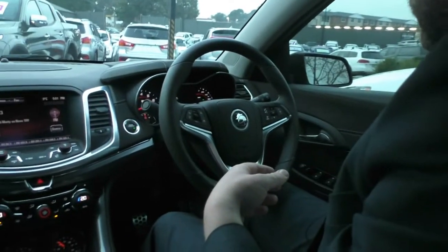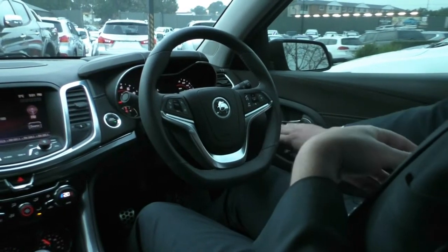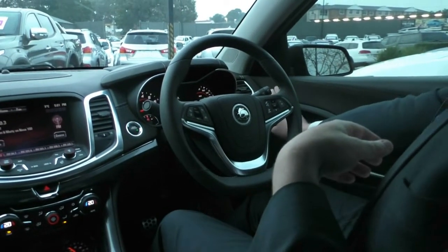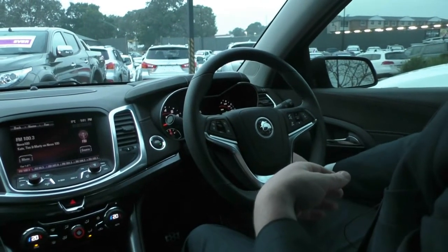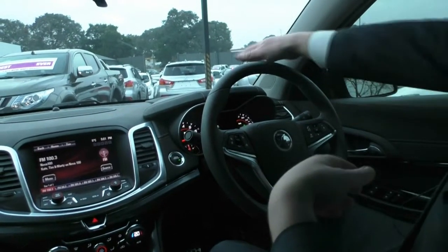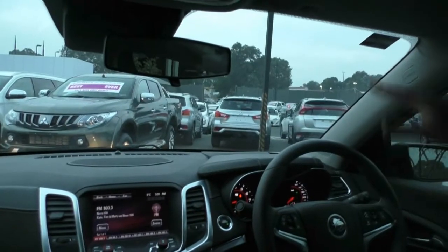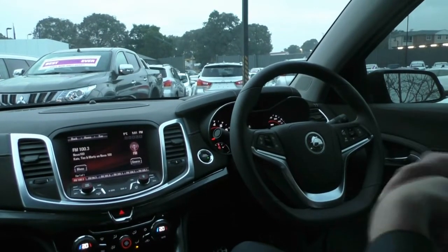Alright, so starting on the driver's door, like every VF Commodore, you've got your boot switch down the bottom on the door card next to the little cubby hole. Window switches, mirror switches, door handle locks. Your light switch on the dash there just to the right of the steering column, as well as your brightness for your instrument cluster and also your head-up display controls. The head-up display is only visible from the driver's seat. You can adjust the position of it, and also there's a few different pages of information you can cycle through.